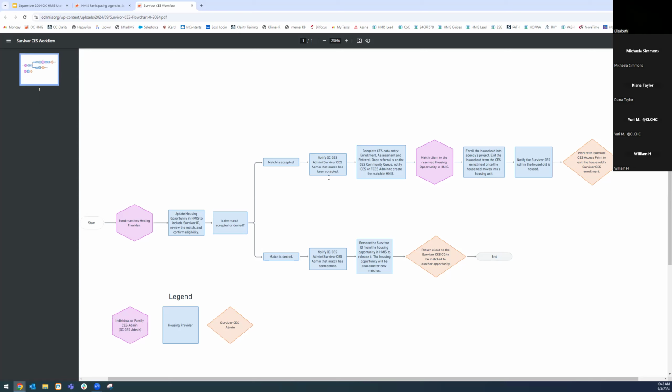If the match is accepted, the housing provider will still also notify the CS admin teams, then start data entry in HMIS. They would enroll the participant into the CS program, either family or individual, complete the enrollment, assessment, and referral, and additional steps as mentioned in the slide, uploading verification forms, as well as completing the current living situation, and then completing the appropriate CS assessment and sending the participant to the queue. Once the participant is on the queue, they would notify the appropriate CS admin, individual, or family so that the client can be matched to the housing opportunity.